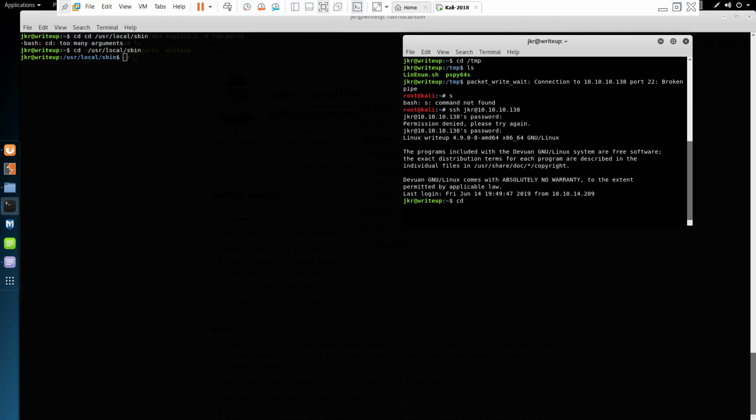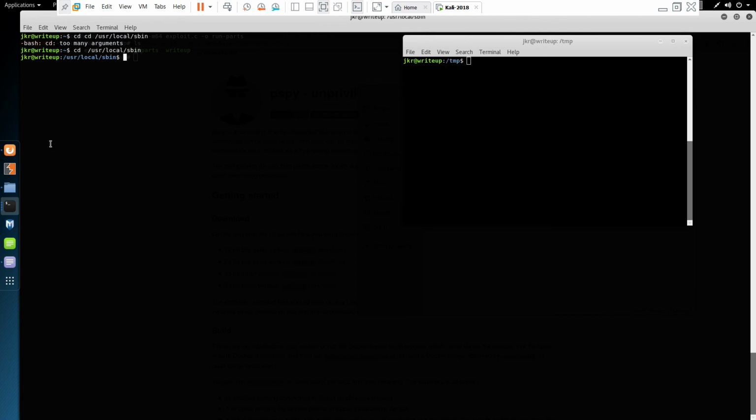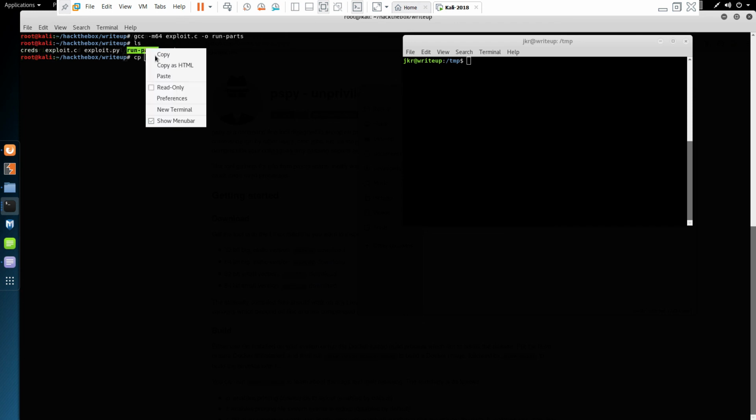And here we're going to go into the /tmp directory. Okay, so we're in the temp directory here, and here we're in the sbin directory where we have write permissions. So if we go back to our Kali Linux machine, I'm also going to copy run-parts. So I'm just going to copy this file to my Python HTTP server, which is already started. So I'm going to move this to root/tools, and I'm just going to move this here.